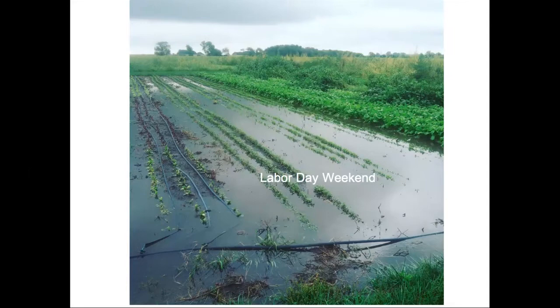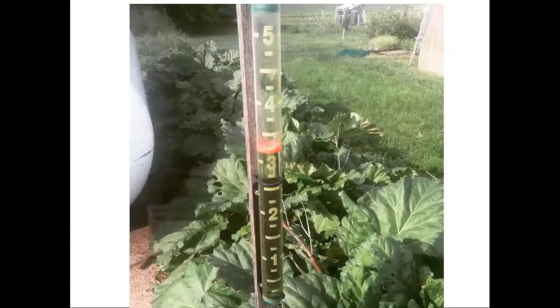And then over the course of 2 nights, we got almost 4 inches of rain, and then over 3 inches of rain. So a total of almost 8 inches of rain in 2 nights on top of saturated soil. And so that immediately led to that flooding that you saw, and then it actually didn't really stop raining completely for about another week after that.